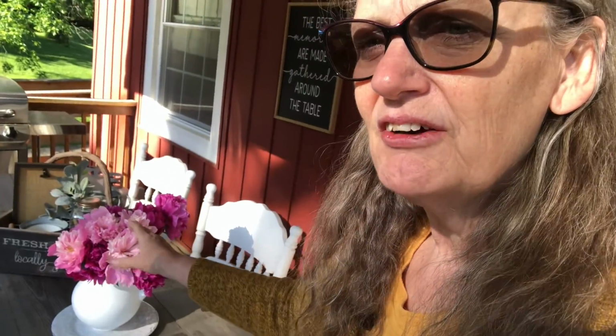I don't know if any of you have this problem. I love the way the peony flowers look, but my body does not like the way they smell. So in order to be able to see them and have a bouquet, I put them on my front porch table instead of in my house. That way I can enjoy them.